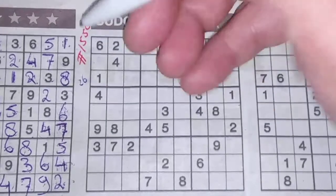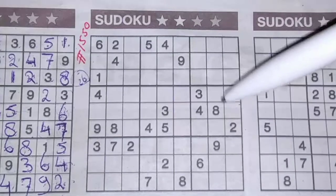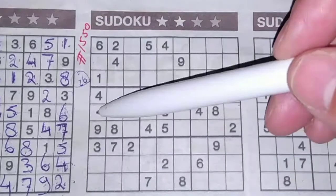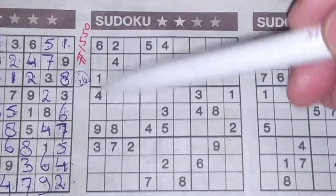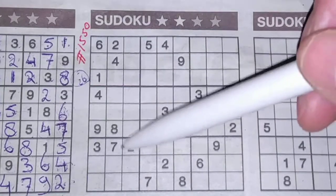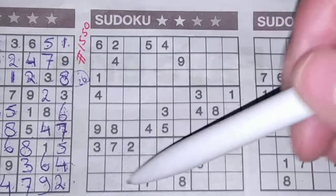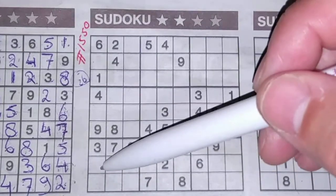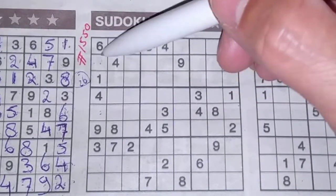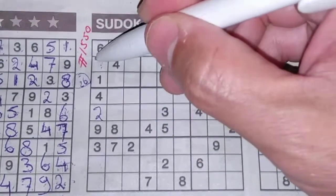Alright, so this is correct, so let's get started. We see here 1, 2, 3, 4 missing numbers in the first column. 2 of those missing numbers are the 2 and a 7. In this big square we have a 2 and a 7, so no 2 and a 7 in these 2 boxes, so the 2 and a 7 goes in those 2 boxes. We have a 2 already in this big square, so no 2 there, so the 2 goes here and the 7 goes there.